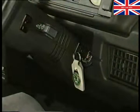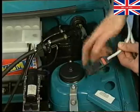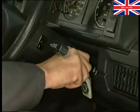With the ignition switched off, the blanking plug from the vehicle's diagnosis socket must first be removed. Ensuring that the adapter loom switch is in the off position, the 5-pin plug is then joined to the socket, and the ignition switched on.